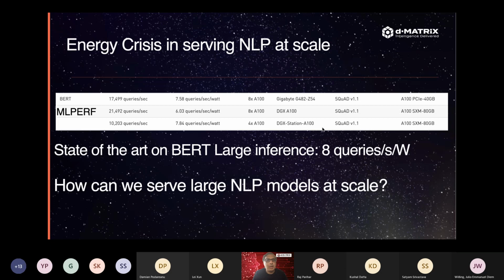This is some data from MLPerf. MLPerf does this benchmarking. More recently, they've added power consumption to these benchmarking experiments, and this is what it takes to serve BERT large, right? On DGX A100, the NVIDIA boxes. So we can see somewhere between 6 to 8 queries per second per watt for BERT large inference, right?